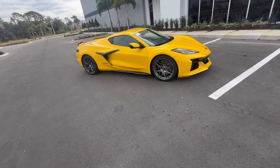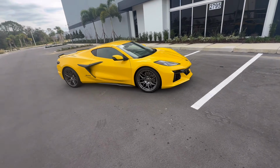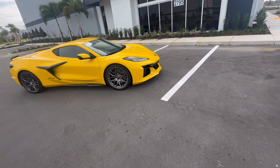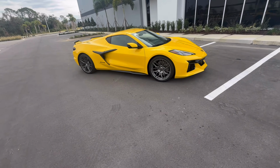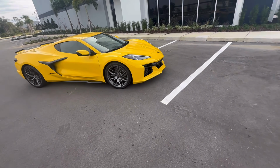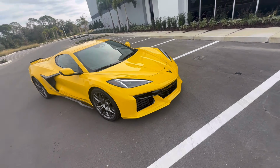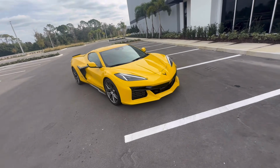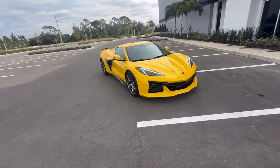And I've had a lot of sports cars. I've had the Viper. I currently also have a C7 Z06. I've had Hellcats in the past, obviously not really sports cars, more muscle cars. Also had a Ferrari 458, which this car's engine is designed after.